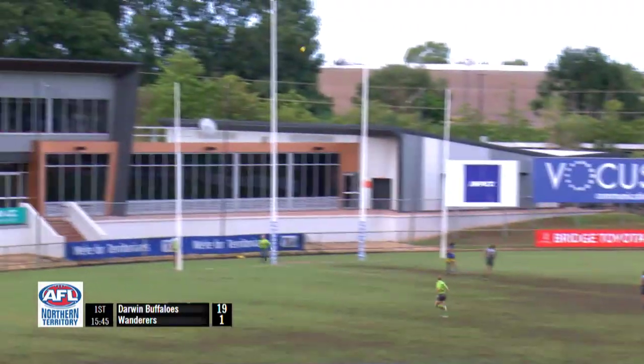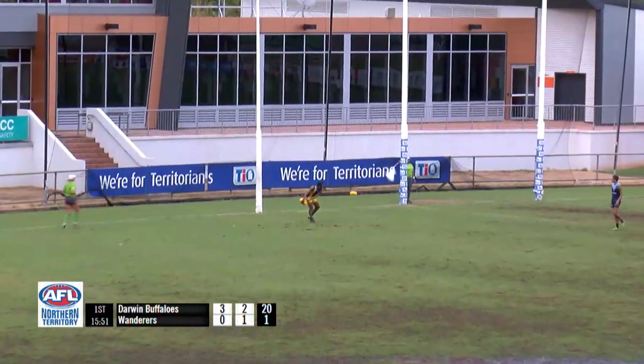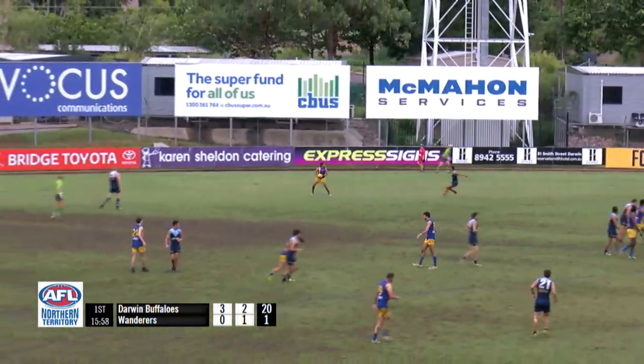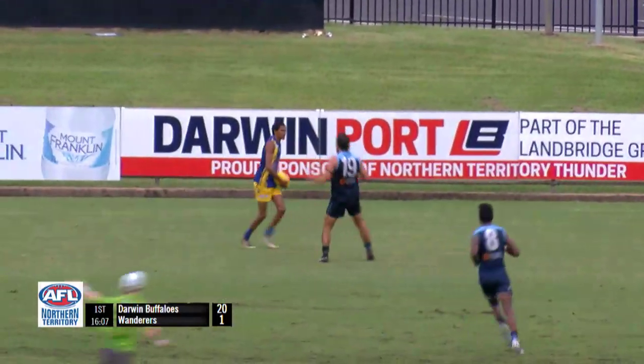Snap underway. Have a look at this. It's across the face, and through for a behind. So the Buffs move to 3-2-20. Wanderers just the one behind. 15 minutes played in the first quarter as the Wanderers look to move it pretty quickly. They've worked it well here. They're already up on centre wing on the outer side.